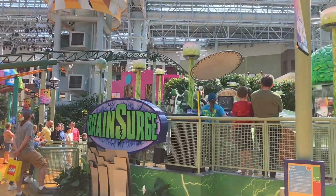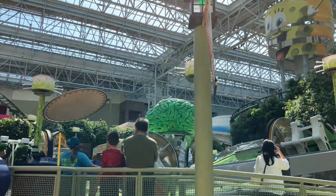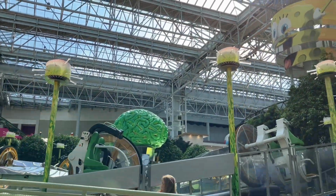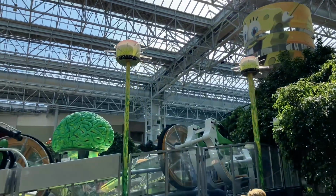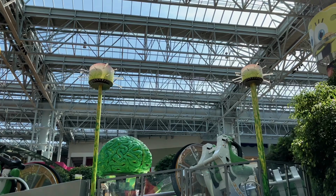Now, it's time to go on Brain Surge. So, let's go ride it. I like the brain in the middle, so let's see how it is. The line actually took forever. The operations on this is so slow, so slow. Anyway, but the ride itself, wow, it actually got me a little dizzy.